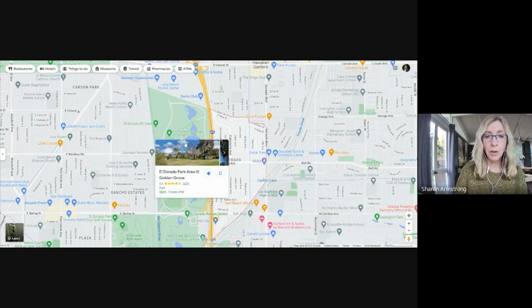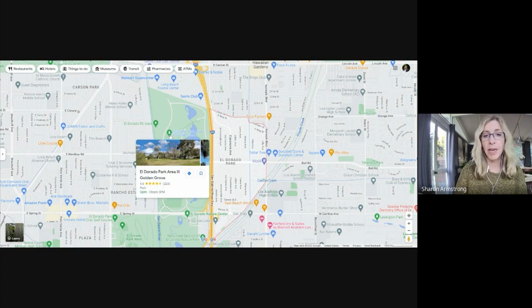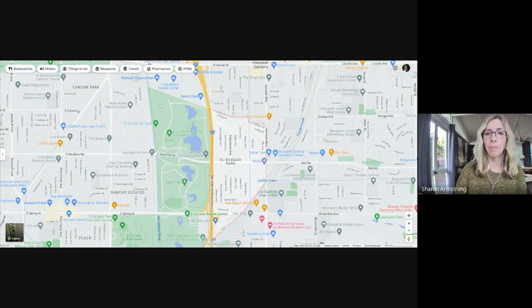And also, this little section up here, I believe you can rent out, at least I know you used to be able to rent it out for birthday parties. There's playgrounds. There's also this section over here that's all open and you don't see anything. There's a model airplane field, and people go there and fly all their airplanes. So that's kind of fun.